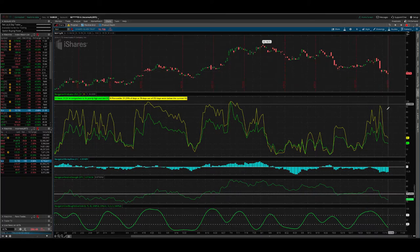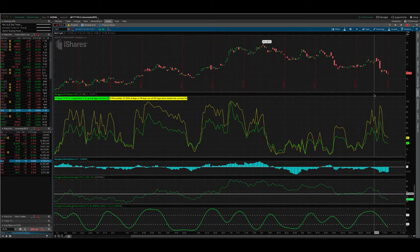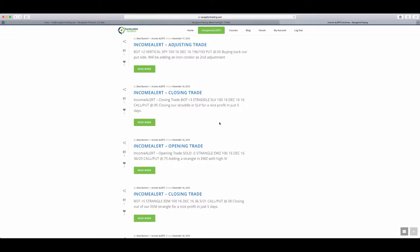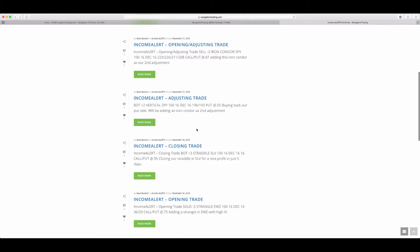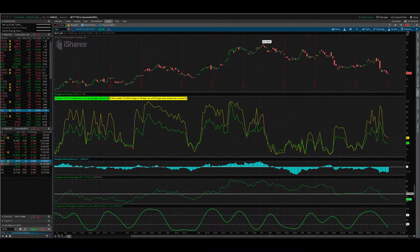Then our next trade, we closed a straddle in SLV, which is the silver ETF, and again took a nice profit in that in just 5 days. So when this volatility contracts, sometimes it happens pretty quick. Let's take a look at SLV and what happened there. We put that trade on at the beginning of the week, kind of the same story as EEM, just had a severe contraction in implied volatility, which allowed us to take that straddle off for a nice profit in just 5 days.